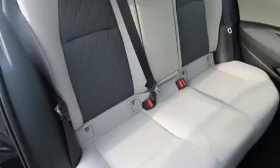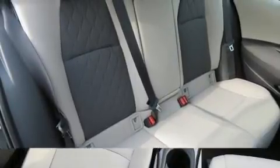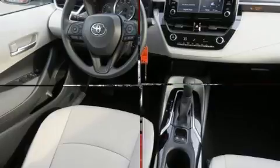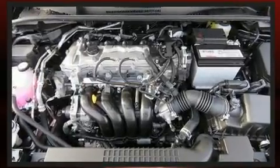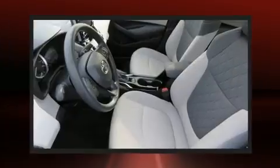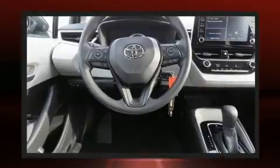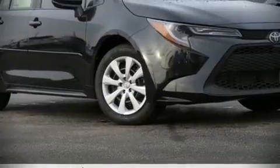Toyota ensures the safety and security of its passengers with equipment such as head curtain airbags, front and side impact airbags, traction control, brake assist, a security system, an emergency communication system, and 4-wheel disc brakes with ABS. With electronic stability control supplementing mechanical systems, you'll maintain precise command of the roadway.